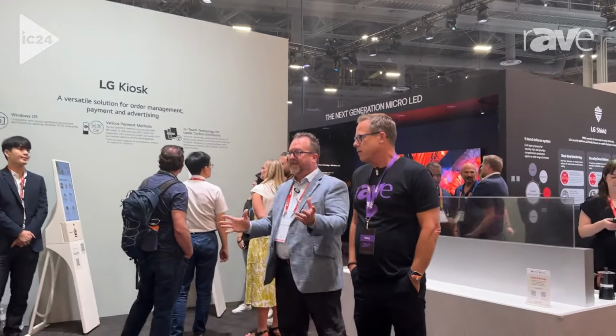Great LCD display. The nice thing is if you're not ready to quite step up to an LED, you have other options. That's kind of our message. We have a variety of technologies. It's the right technology for the right application. And budget, right? All of that comes into play. And this can be used as a replacement for a projector in a classroom or meeting room, but also as a signage display. It's all scalable.